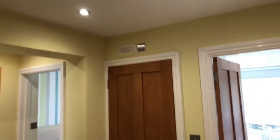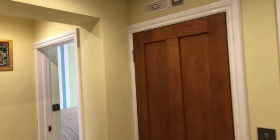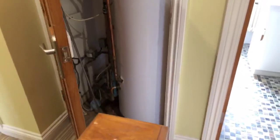There is a question there about the loft. So there it is there. So you've got loft access there. It is boarded as well. This is your huge water tank. Certainly will give you more than enough for you there.